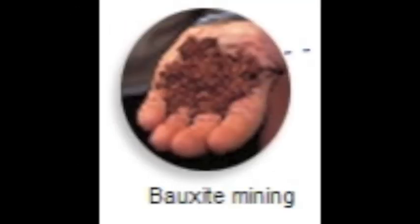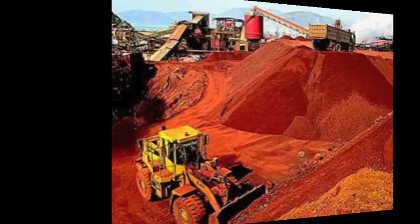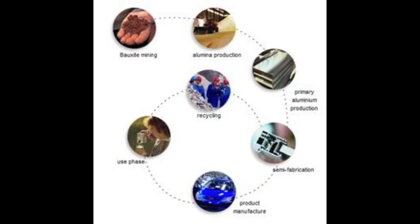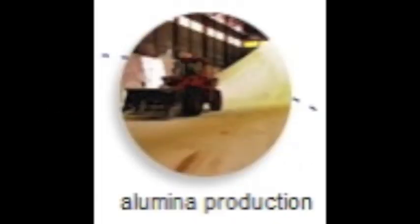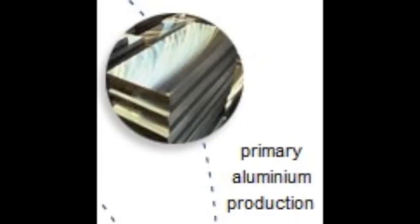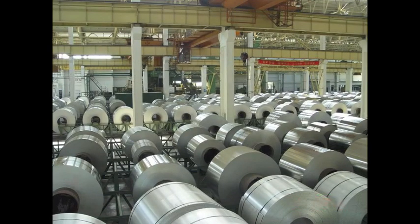Stage 1 in the life cycle of an aluminum can is the mining of bauxite. Bauxite is the ore from which aluminum is produced. Next, the bauxite is converted into alumina, or pure aluminum oxide. It is then processed via electrolysis to create aluminum. During the next phase of the process, the aluminum is put through a series of industrial stages.